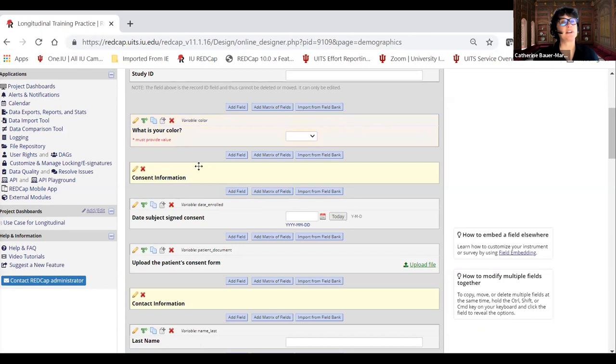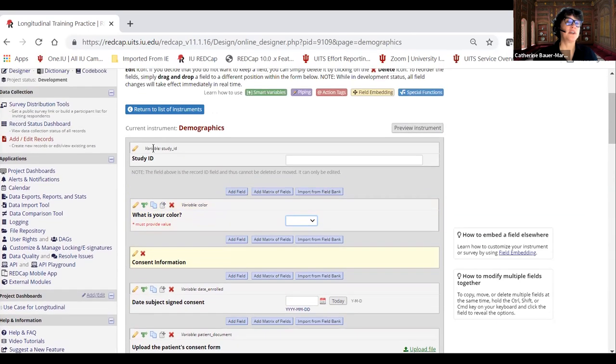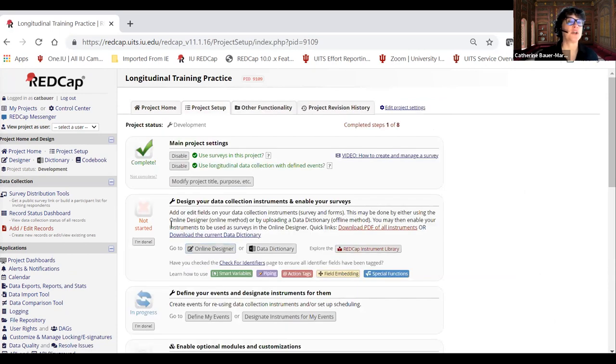And again, this is my development. And then I would look at, okay, I've got these three options for dropdown. So when you're looking at a template that you've created, you'll see how the questions are and you'll be working through these. All happening from project setup number two. So second step, add or edit fields in your data collection, surveys and forms. This may be done by either using the online designer, which is right here, or uploading the data dictionary.